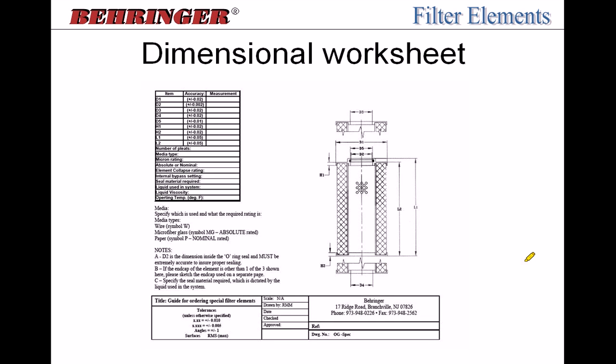What we do when we get requests for things that we don't have, our engineering department starts out with a dimensional worksheet. The key pieces of information you need to know would be length, of course, but the actual OD of the cap is important, and then the actual ID of the cap. With those three pieces of information, we can get an idea if we've got anything available.